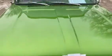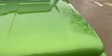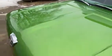We're going to show you our 63 Ford F100 Unibody. Just a beautiful truck. Definitely a heavily customized truck. Got a great paint on it. Got a great shine. You can see there in the trees there.